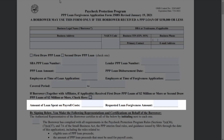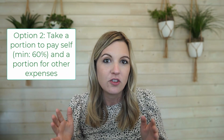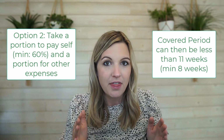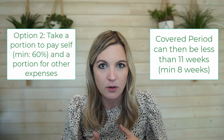You also have the option to take a portion of it for other costs. But again, there's not really a huge benefit to that. The only real benefit to that is if you wanted to get down to that 8-week covered period because maybe you got your second loan right at that 8 weeks. In that case, you would only be able to take a portion for owner payroll. You need to take at least 60% for owner payroll. But then the other 40% you could use for other expenses in your business.